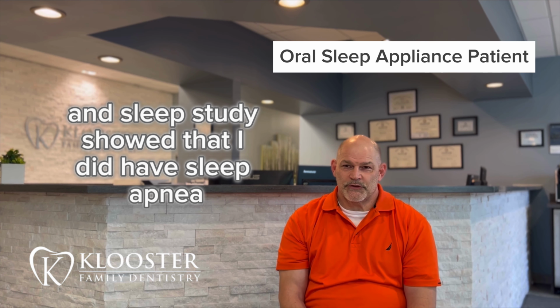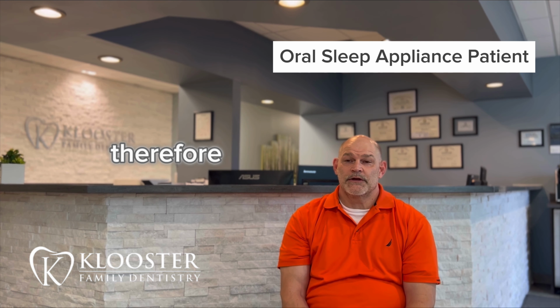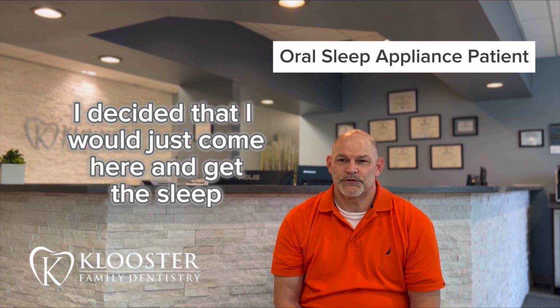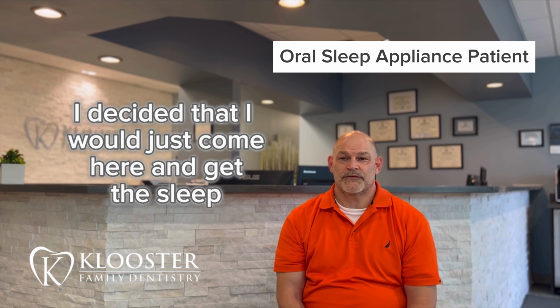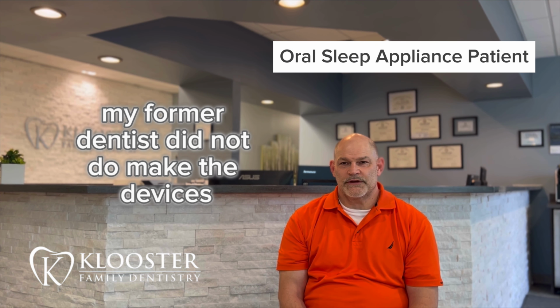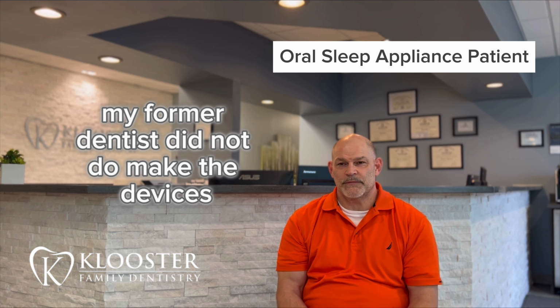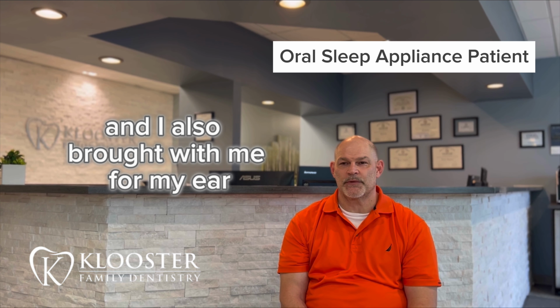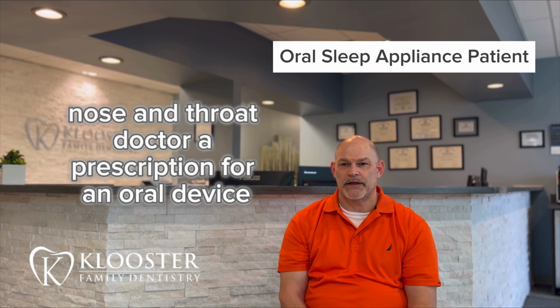The sleep study showed that I did have sleep apnea. Therefore, I had to get either a CPAP machine or an oral device. I decided I would just come here and get the sleep oral device. My former dentist did not make the devices, so I decided to move my whole dentistry history over here. I also brought with me from my ear, nose, and throat doctor a prescription for an oral device.